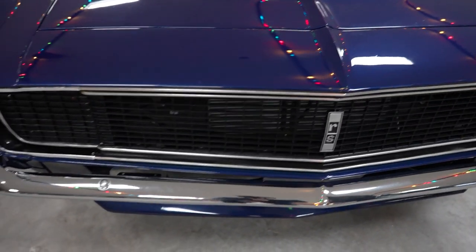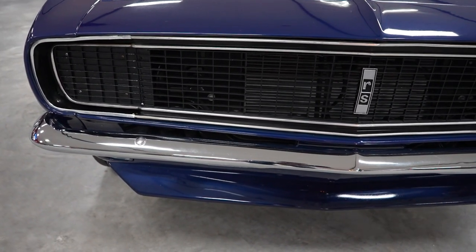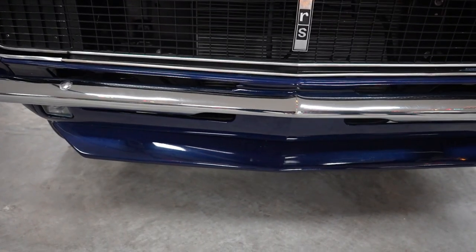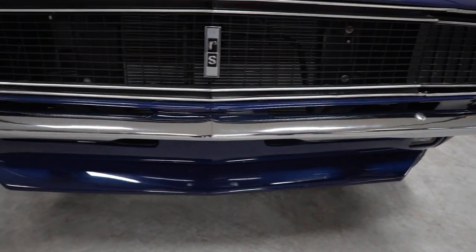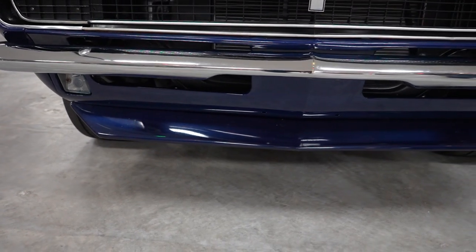The grill looks to be in pretty good condition. Front bumper, same thing. The chrome looks good. Nothing's peeling. Nothing's pitted. Around your bumper bolts is in nice condition. The lower spoiler on this car is painted. It's painted blue, the same color as the car.